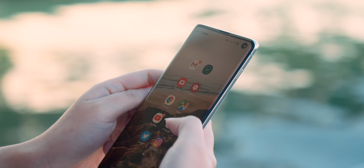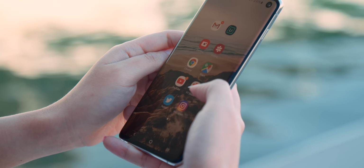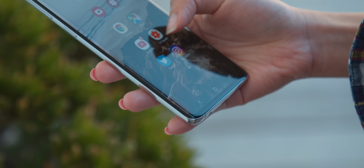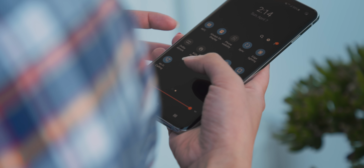This is the first year pretty much ever that I actually prefer Samsung's version of the OS over just stock Pixel Android, which is kind of crazy, and I never thought that I would be saying that.